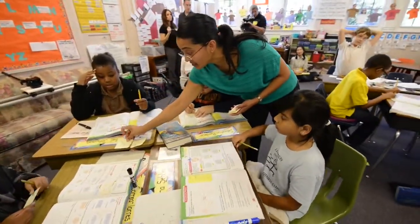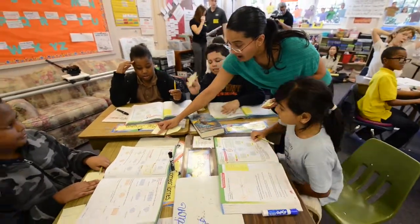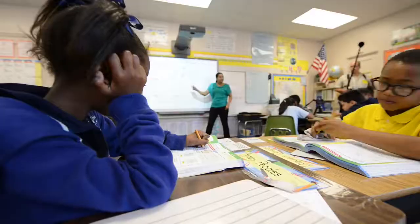So as I reflect on the lesson, I can really tell that the students were highly engaged. They really understood there was a purpose for fractions and there was a real-life application. I really thought that they were becoming familiar with the vocabulary, but I didn't really feel that they mastered it yet. I really am going to follow up with another lesson and maybe let them do it independently now.